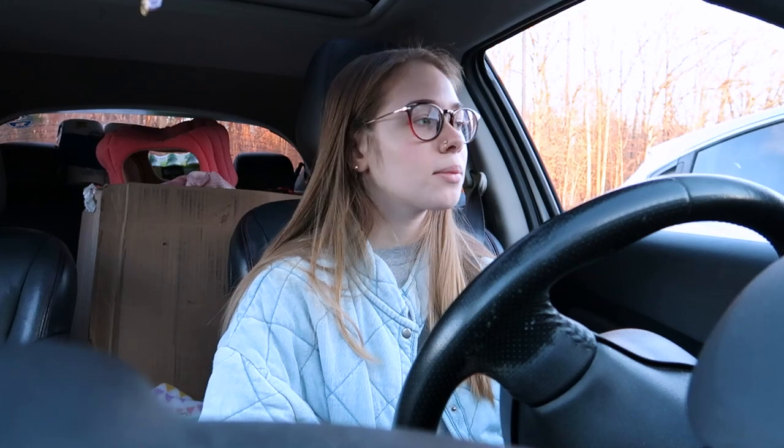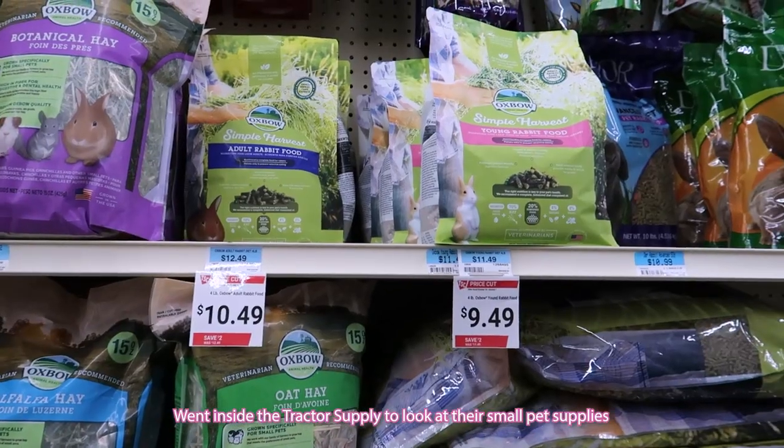I'm probably gonna buy a couple of bags because this Tractor Supply is like a 20-minute drive from my apartment and I don't like to make that drive often. So I'm just gonna go in and pick those up and then we will head back home to clean Luna's area.